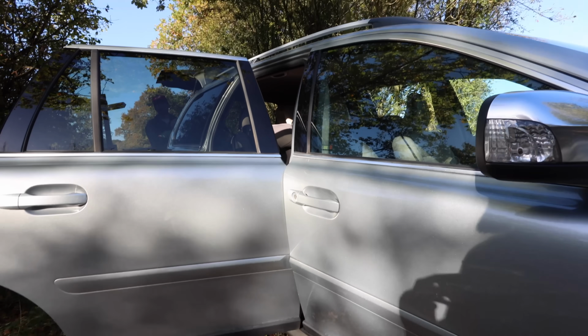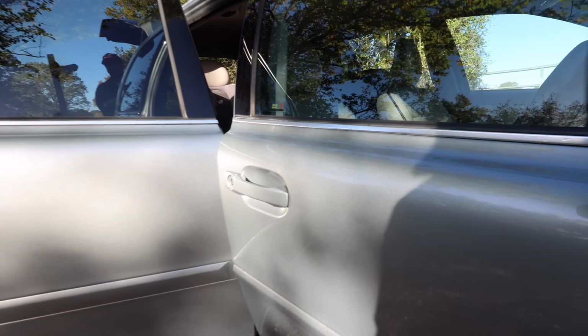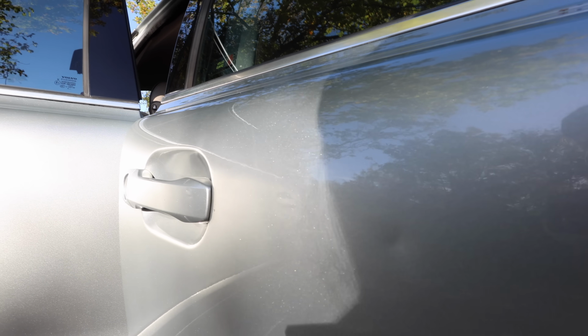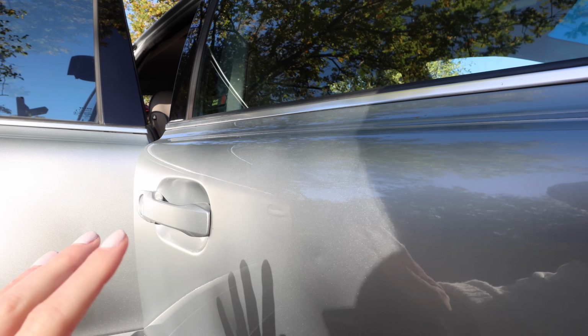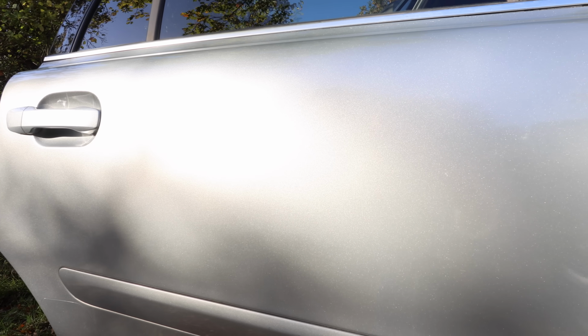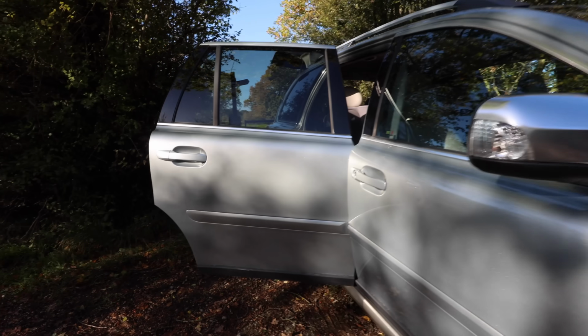I don't know if it's going to come out on camera, but the shine in this paintwork, I've never seen it look so metallic. It almost looks glittery. I don't know if that's coming out, but because of the reflection of the shadows on the trees behind me, this is actually a very nice colour, if you can see that at all. Sorry, I got completely sidetracked by something shiny.